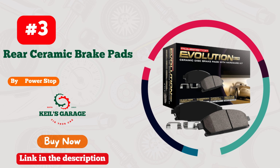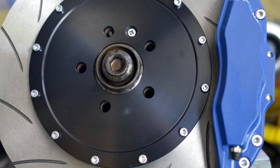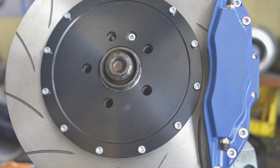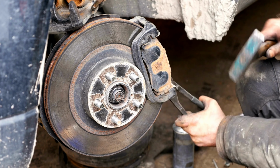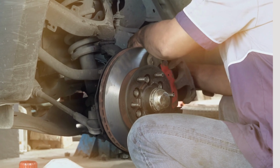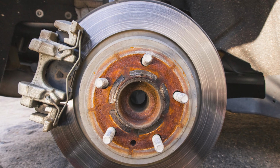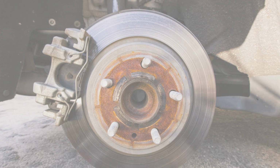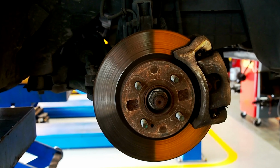Number 3. PowerStop Brakes. Unleash your Toyota Camry's true potential. Elevate your driving experience with PowerStop brake pads, tailored specifically for the Toyota Camry. Say goodbye to brake fade and embrace unparalleled stopping power. These pads deliver a seamless blend of reliability and performance, ensuring you feel confident on any road. With PowerStop, safety and style go hand in hand. Upgrade your ride today and let your Camry shine with its newfound stopping prowess.